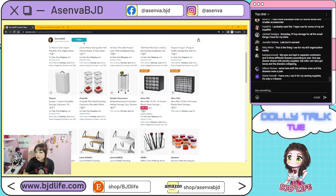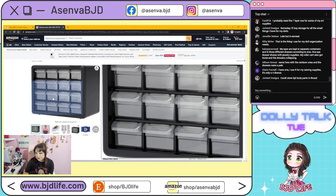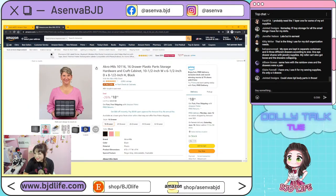And they made a smaller version too. So there's a smaller version if you don't want to dedicate yourself to that large one. There's this tinier one. And this lady's like, yeah, I use it too, it's really nice and it has 16 drawers in it. So this is a really cool thing to have.